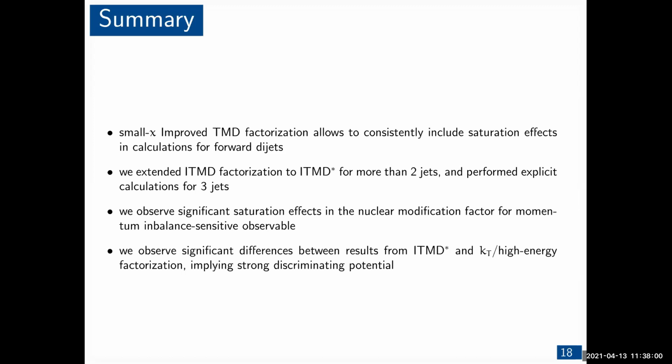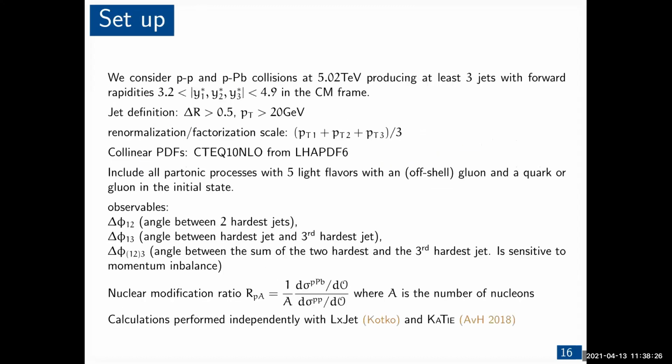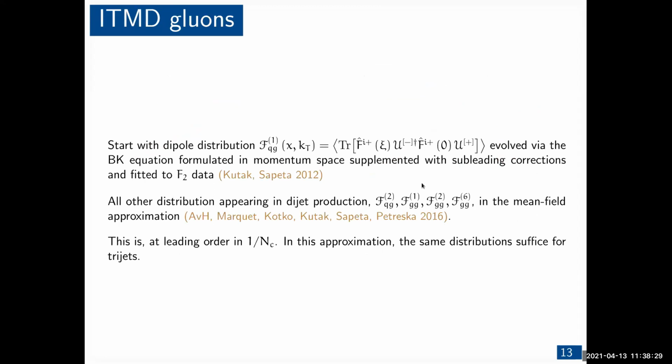Maybe you have mentioned this already, I just wanted to confirm with you. If you do a trijet study in the large NC limit, will you find the general kind of universality or not? By universality, I mean that you only need the dipole and the quadrupole in this process. So yes, in a large NC, we essentially only need the dipole, and we extract the other ones that are also appearing. We can extract that in the mean field approximation. Oh, okay. Good. Interesting. Thanks.